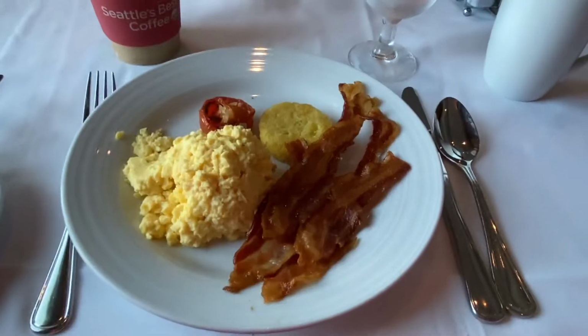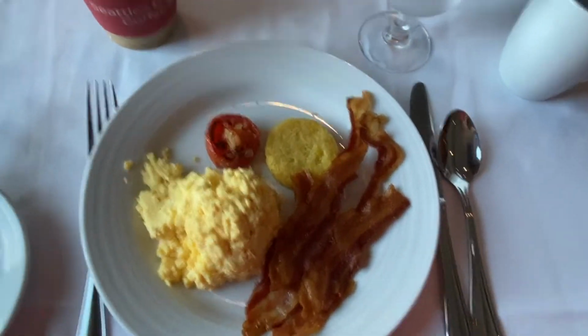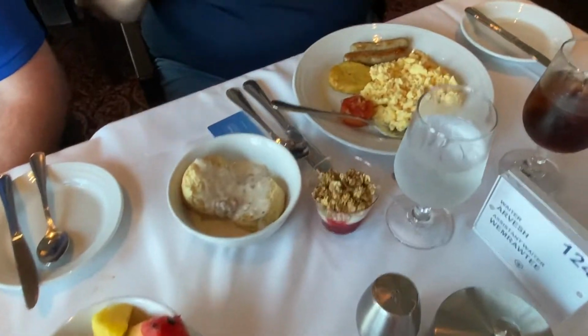Oh, and this is our view for breakfast. Focus. Oh well, you get the point. Another dining room breakfast. Beat my coffee. Something covered in salt.